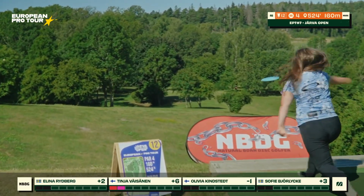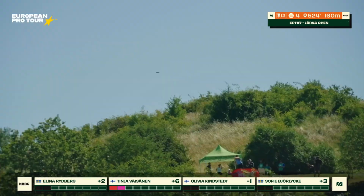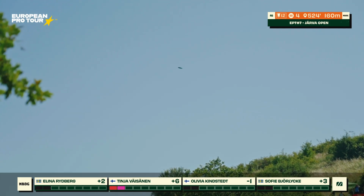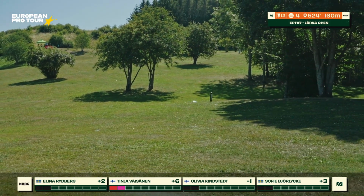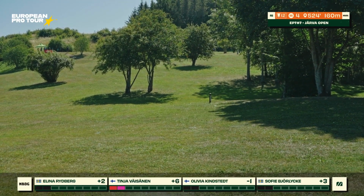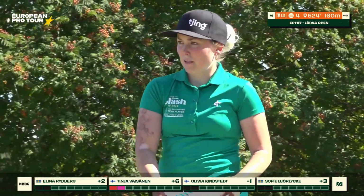Olivia taking a drive. Stable enough to fight the wind. Putting on a bit of a hyzer and letting it fall down right there in the middle of the fairway. Really good position.